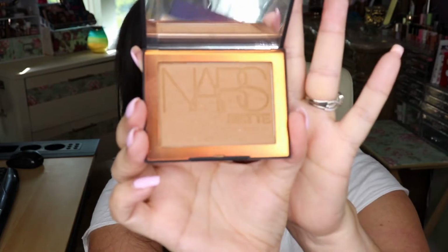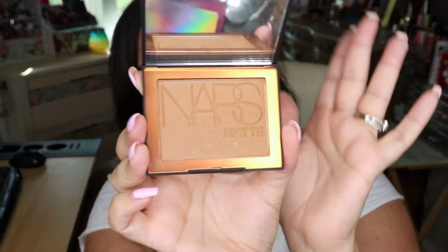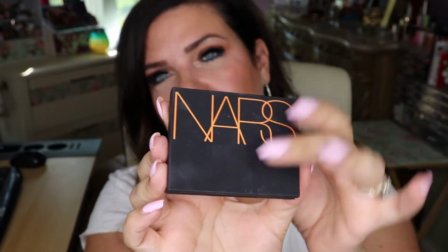Then I had the NARS matte bronzer in the shade Laguna. I like this, but it's really easy to overdo it. In fact, I feel like my bronzer is a little heavy today, and that's why I went and used this. And you have to really be careful to not go in too heavy.